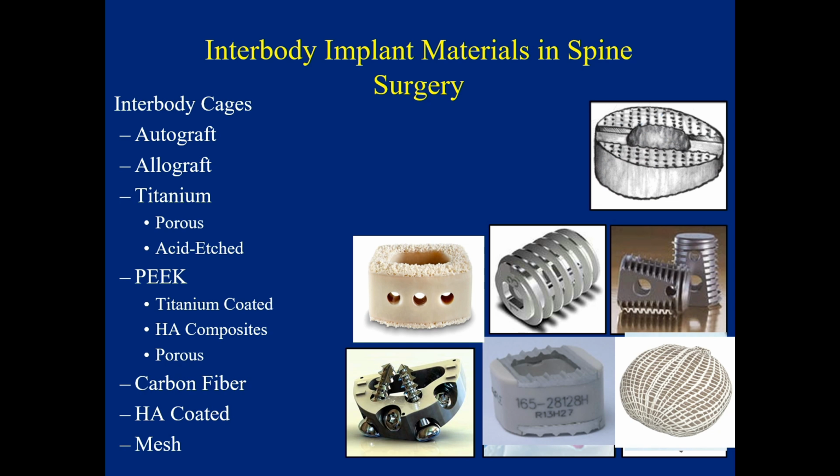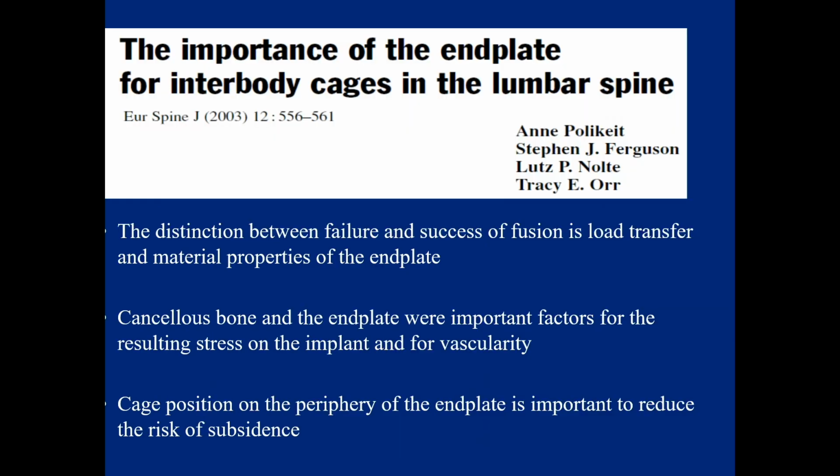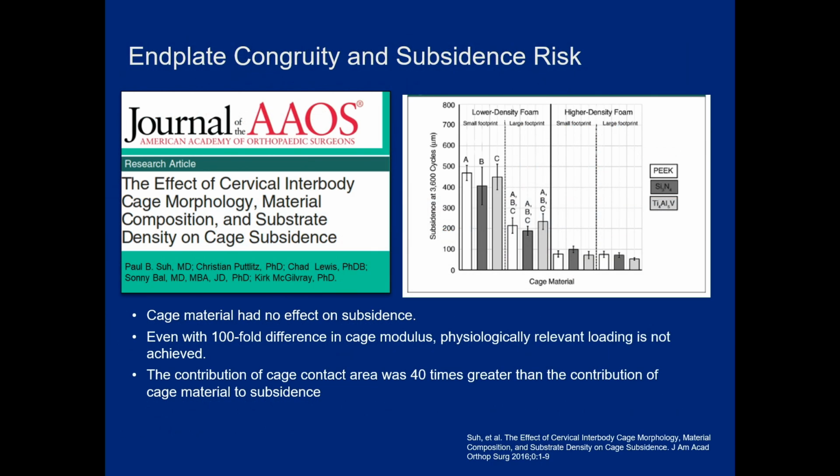Well, we focused on posterior stiffness, what about our interbody implants? There's a broad spectrum from bone to synthetic devices of choices we have for the interbody space. And the importance of end plate preparation is a big part of this. We heard this in the last paper as well. So the distinction between failure and success of fusion is load transfer between bone and our fusion material. And a big part of this has got to be end plate congruity.